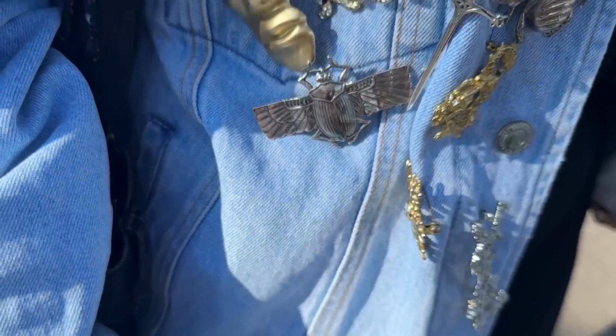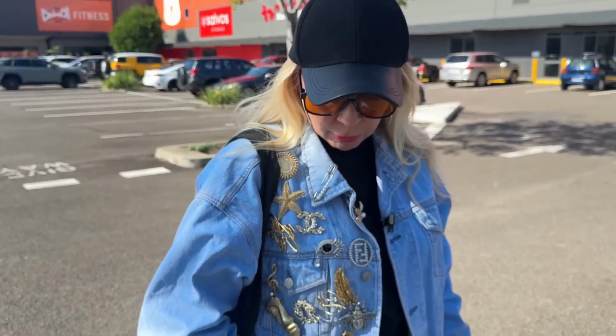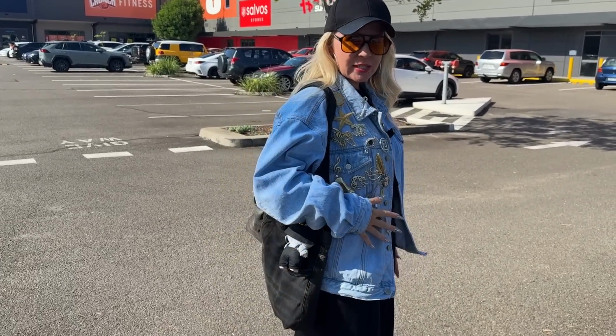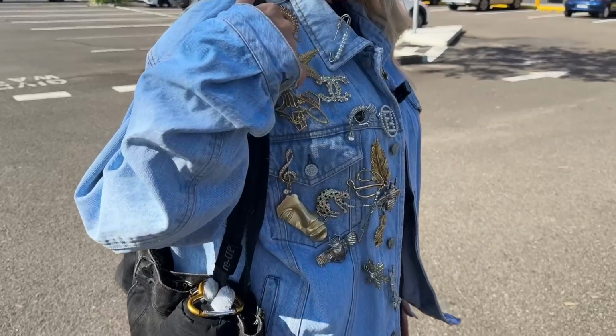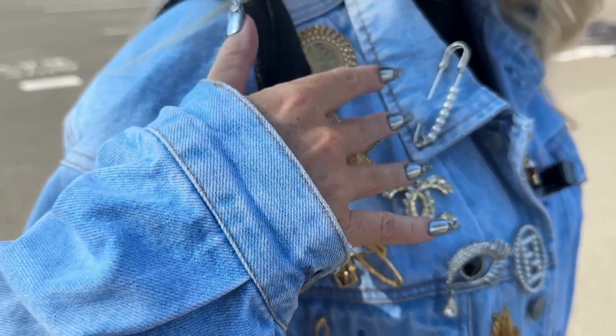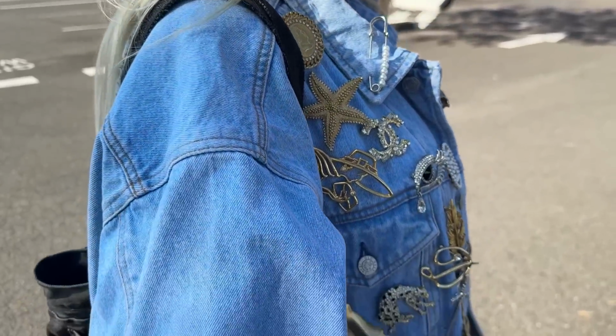So this jacket I got on a trip with my bro who's behind the camera, Arnie. He found me this and I have encrusted it with lots of my blingy bling bling. Heavy is the arm that carries the brooches, as Arnie says.